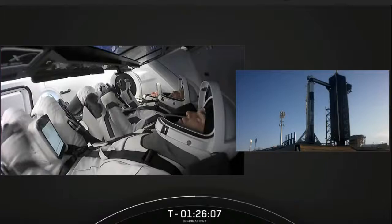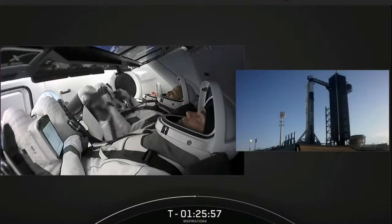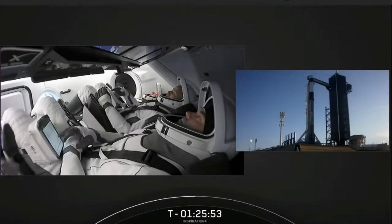This is the first time that we're going to be having 3 Dragons in orbit. So we currently have 1 cargo Dragon and 1 crew Dragon at the International Space Station. This will be the 3rd. So a lot of exciting things to happen as part of today's Inspiration 4 mission. Exactly. It's been an exciting day so far.